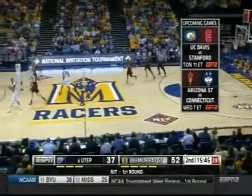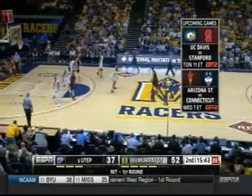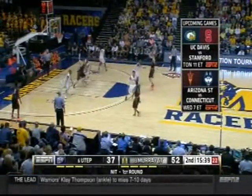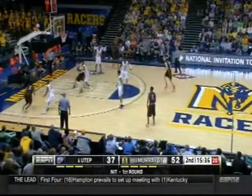Coming up after us, UC Davis, Stanford, some West Coast NIT action. And then tomorrow, another West Coast team, the Pac-12's Arizona Sun Devils taking on the UConn Huskies tomorrow night.